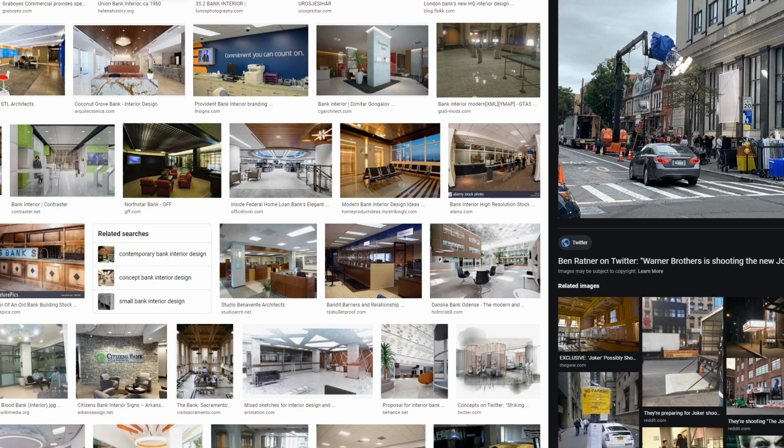Here's my bank interiors. Google's your friend. You can almost find everything there, and if you can't, you may take your own photos. You might go to Pinterest. There's all kinds of places, but I think there's enough images online that you can mostly find what you're looking for.